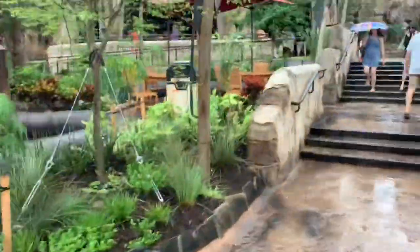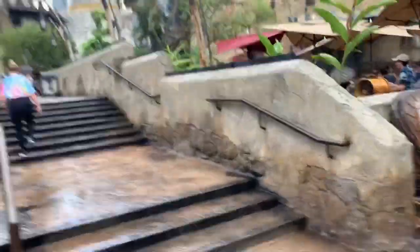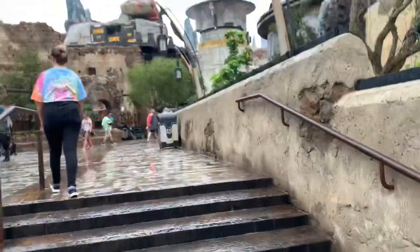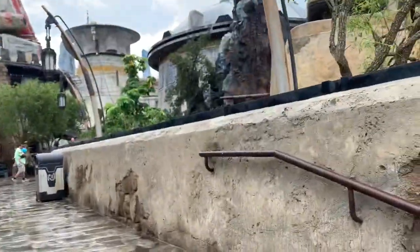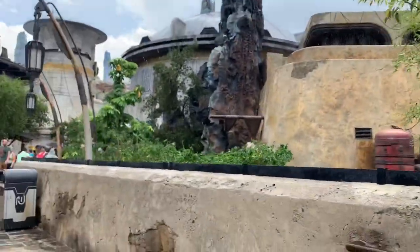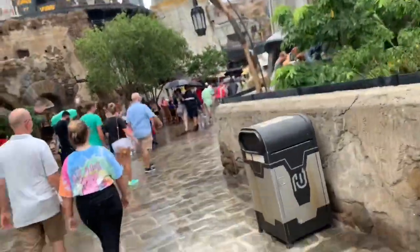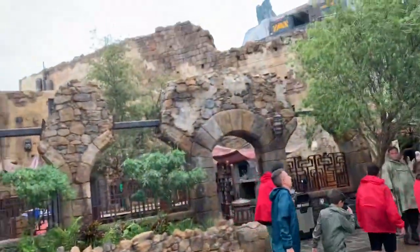I am very impressed. I think that way is the Smuggler's Run. I don't know why my voice is cracking. This is incredible. I know it's an hour-long wait right now, which is not bad. It's way better than the waits that have been posted for Flight of Passage. Sorry if I'm losing my voice. This is just incredible.